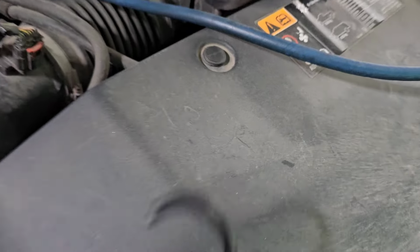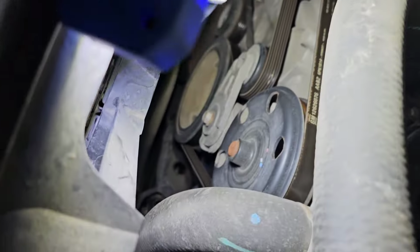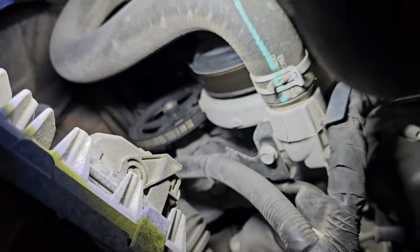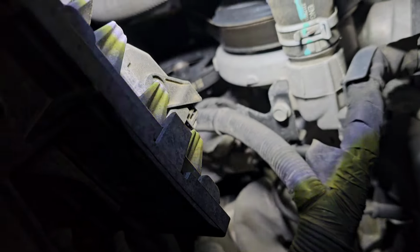I know these LT motors don't have tensioners on the air conditioning belt. You have to put it on tight. There's no tension on it. So we'll have to put that in the book to get a new belt. Might as well do all the belts. Doesn't look like the main belt's cracking, but that one's fraying. I know that vacuum pump probably needs to be replaced as well. I know that's definitely a tension one.